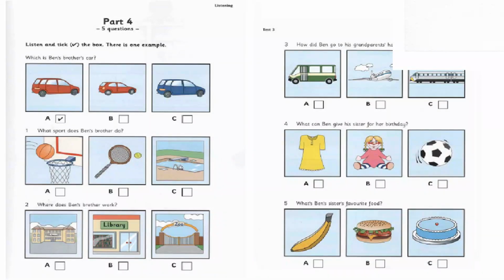My brother's got a new car. Oh, which one is it, Ben? That small one? No, it's a beautiful big one. Is it blue? No, his last car was blue. This one's red.